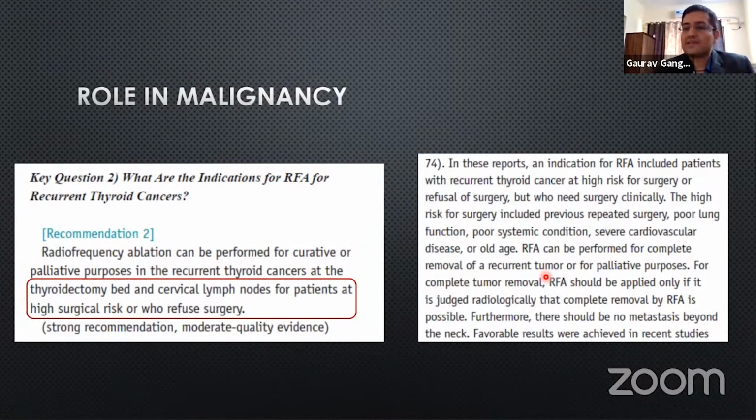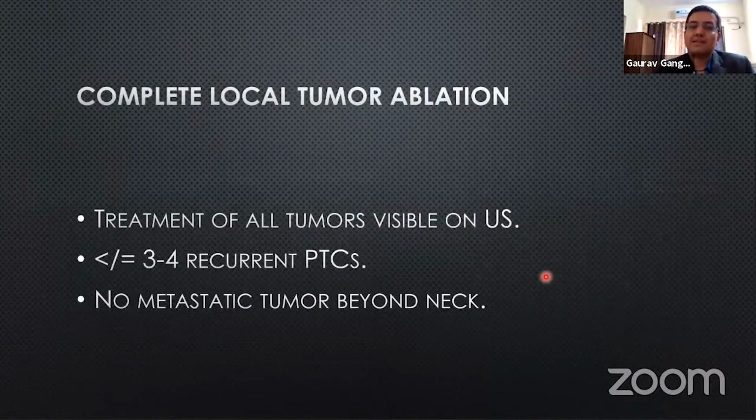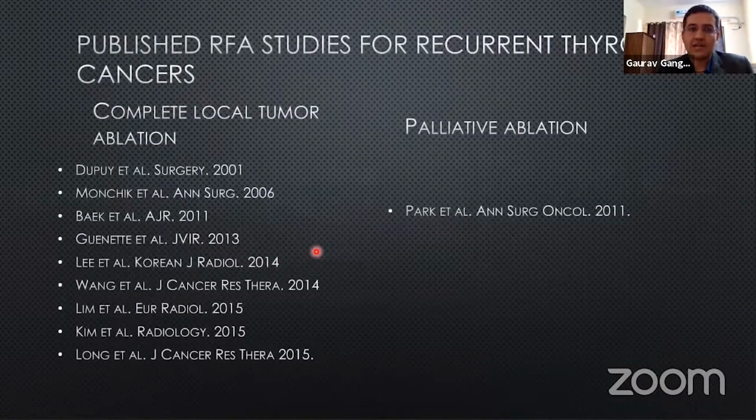If there is recurrent malignancy in the tumor bed after operation, and we see a few deposits or lymph nodes which have come back, and those deposits are oligometastatic, just 3 to 4 of them in the tumor bed and nothing beyond the neck, no metastasis, then we can even think of ablating those mets or those deposits, and that can give a palliation or sometimes even complete cure to such mets.